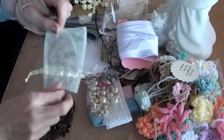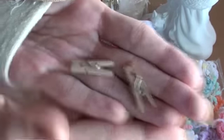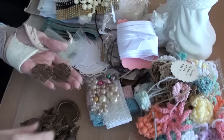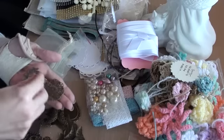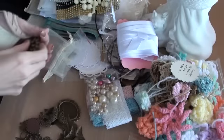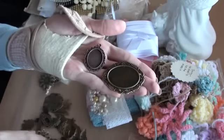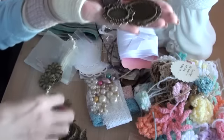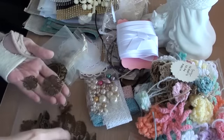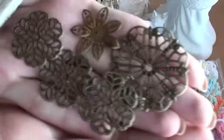Oh wow, there's a ton. Oh my goodness, Jackie. Oh, look at the size of these. How cute. They're tiny. Wow, look at these. All these filigree. Oh wow. They are gorgeous. Look at them. Oh, Jackie, these are stunning. Oh, look at that. Oh my goodness. Wow. Oh my goodness. Look at these. Aren't they gorgeous?